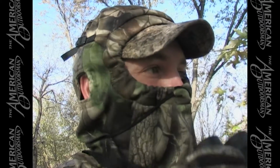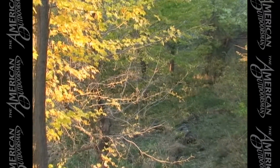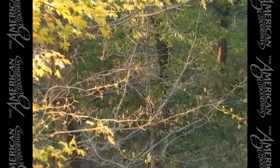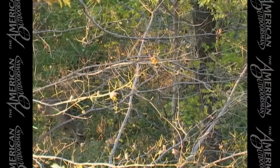Steve, we got something walking behind us. There's something walking behind us. Back. Back right there. Shooter, there's a shooter right beside him. Follow on that. 2 bucks. There's 2 bucks. Watch the shooter.